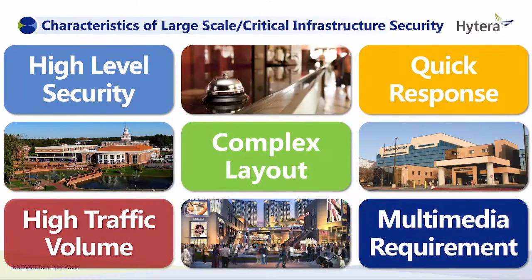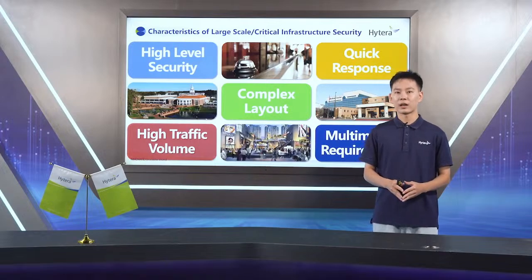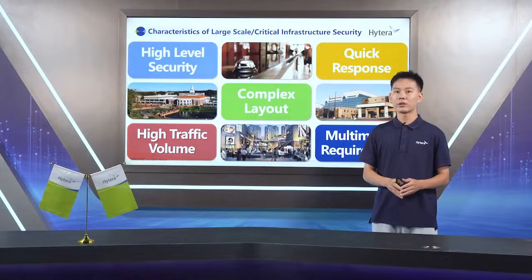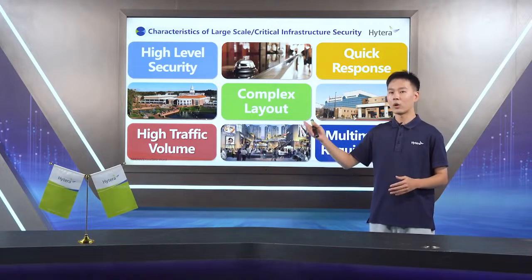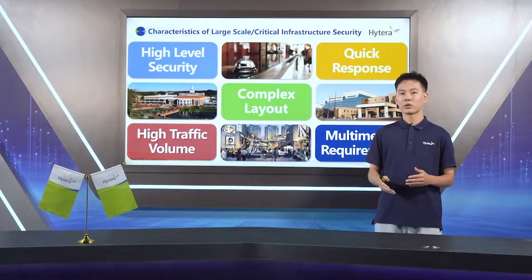The common feature of these places is that they need high-level security service, and when a security incident occurs, they need to respond quickly to ensure order. Besides, the environment is very complex. More security personnel are needed, which also means high call volume. And with the development of Internet, the demand for multimedia services is also increasing.